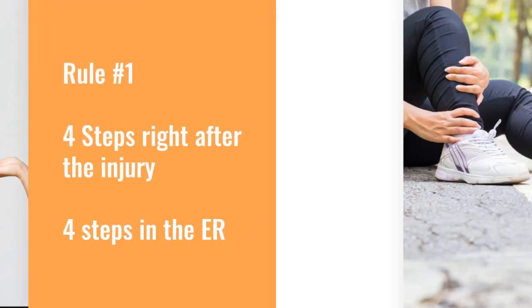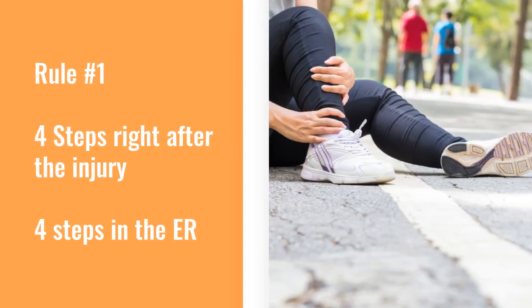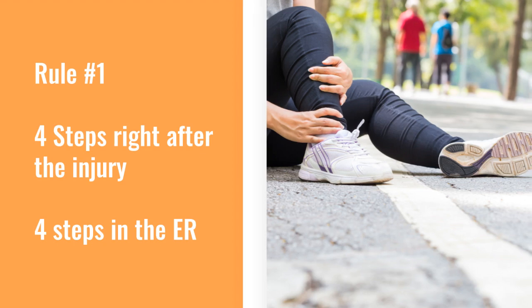Now, I know you don't want to be the squirming medical student who can't answer what the Ottawa ankle rules are, so let's go through them quickly so you can go to your ER rotation with confidence. Rule number 1. They're able to bear weight and take 4 steps right after the injury, and they're able to take 4 steps and bear weight in the emergency department.